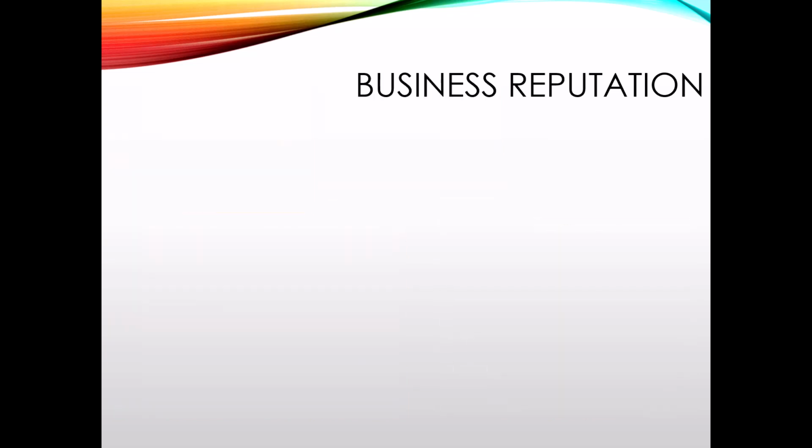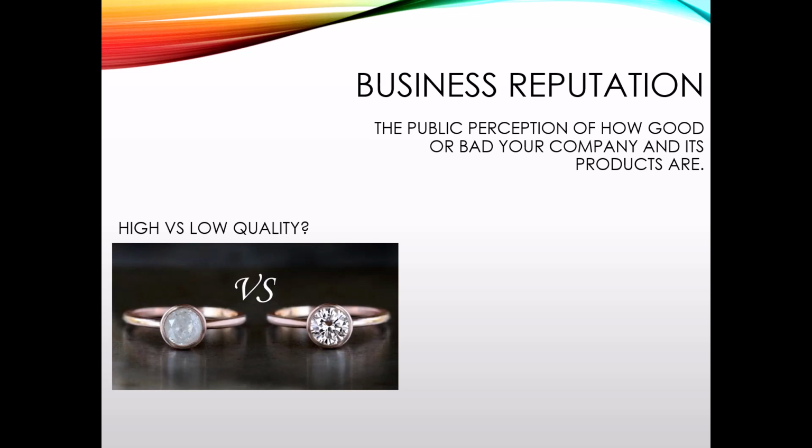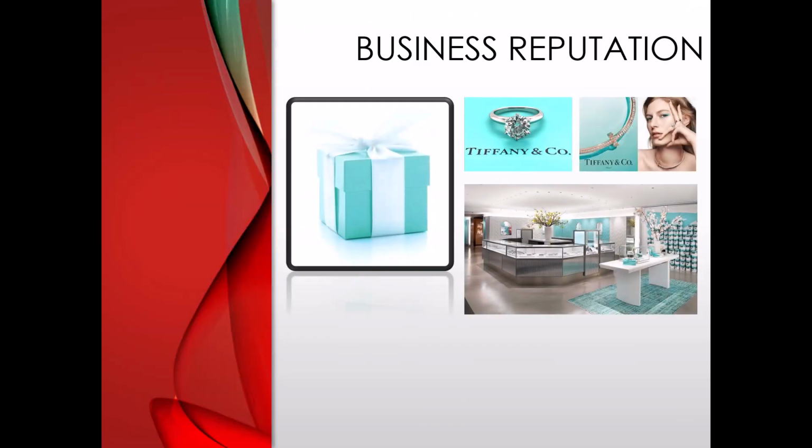Now in business, your reputation is the public perception of how good or bad your company is and its products. So does your company have a reputation for putting out high quality goods? Or is your company known for treating employees badly? So a reputation can be good or bad for several different reasons. So when you hear Tiffany's, what do you think about this company's reputation? Is it good or bad? How do you perceive them? Let's pause the video and have a discussion because I want to hear what you all think of when you hear Tiffany's.